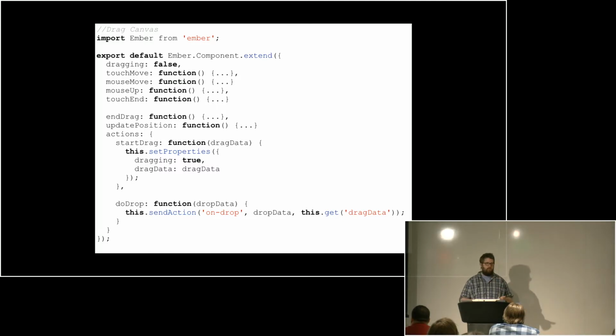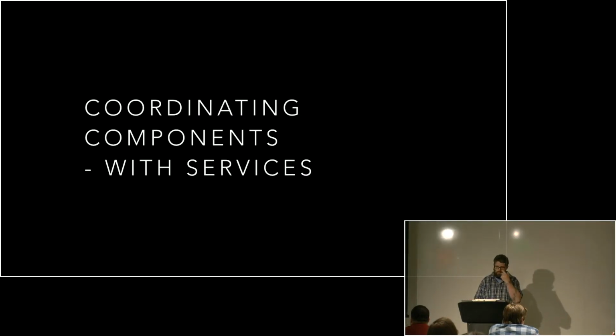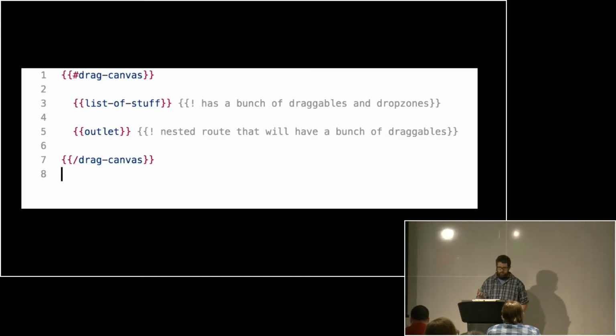So that's using block params to have components talk to each other. I lied when I said this is how our app works, because there are some limitations to it. It works really well if all your components are grouped together in one area. But in our case, we have an outlet, like that sidebar where you can drag stuff in from. That's just a nested route, and there might be a way to pass things into an outlet, but I'm not aware of it.